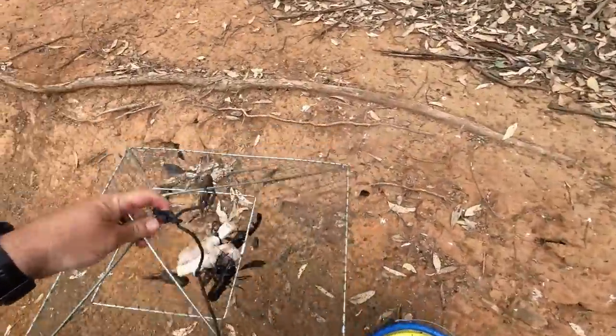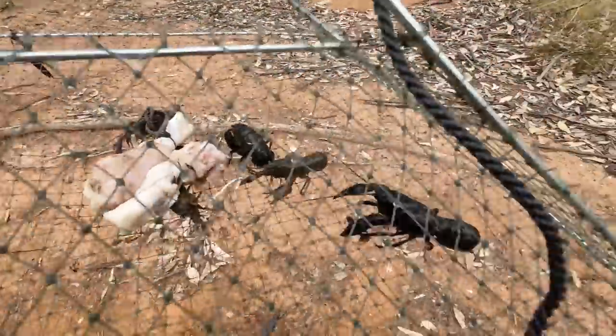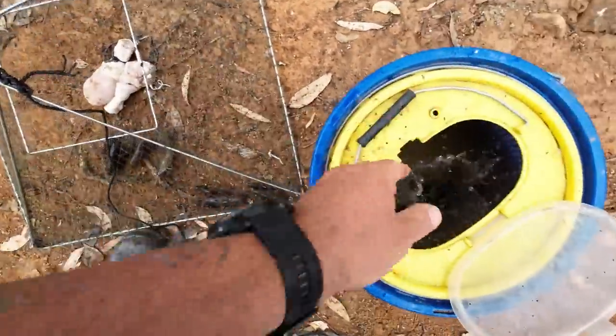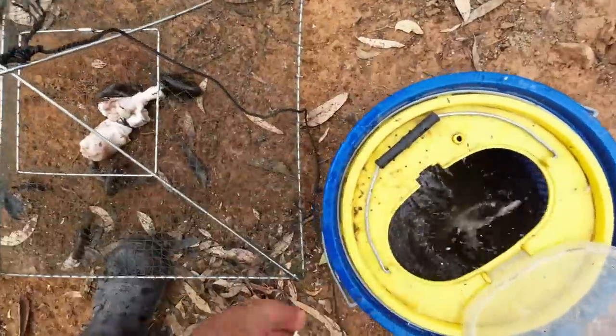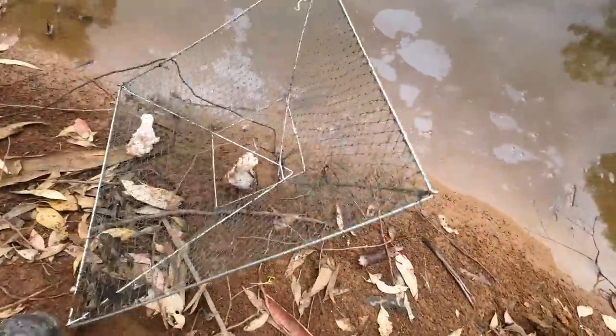I think there's 1, 2, 3, 4, 5, 6 in there. But probably only kept one, maybe two. I'll keep the biggest couple. This big one can go in the bucket. Well, that one there can. It's a nice yabby. They're all nice yabbies. I'll keep three, and I'll put three back. There they go.